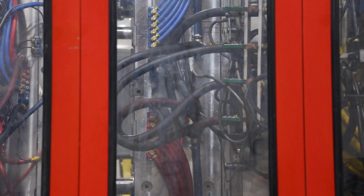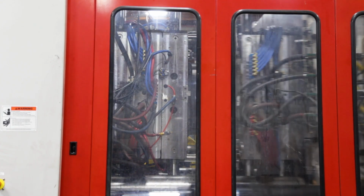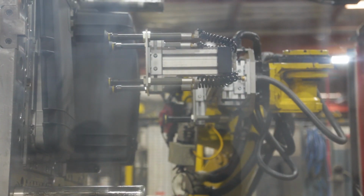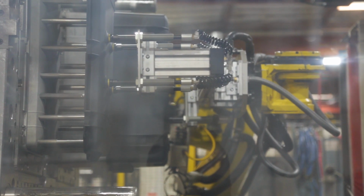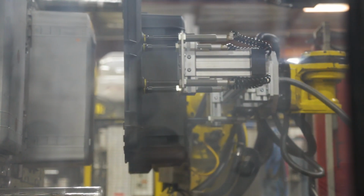Once the plastic is injected into the mold, we'll run cooled water at about 50 degrees Fahrenheit, and we try to get the skin temperature of that part to about 150 degrees Fahrenheit. At that point, we can extract the part. Once the part is ready for extraction, the 3-axis or 6-axis robot will go into the press, pull it out.